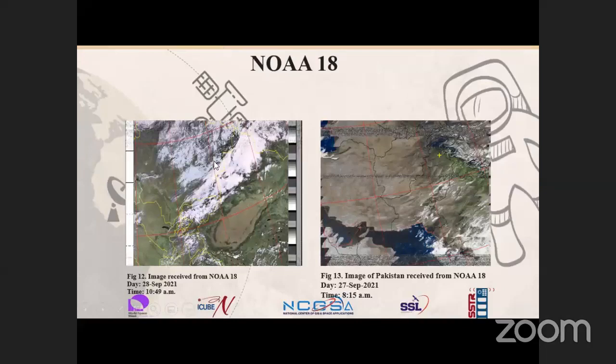So these are the images which we have received from NOAA 18. This image was received from NOAA 18 on 28 September at 10:49 a.m. You can see this is the top of Pakistan. The green area shows the land, and the white area shows the low-level cloud. And this was another image which we received from NOAA 18. You can easily see the map of Pakistan, and this plus sign shows the ground station location. Here lies our ground station.